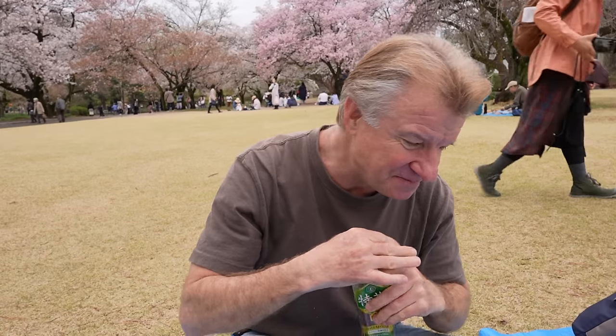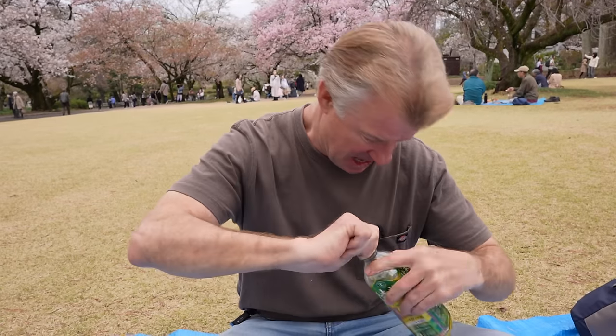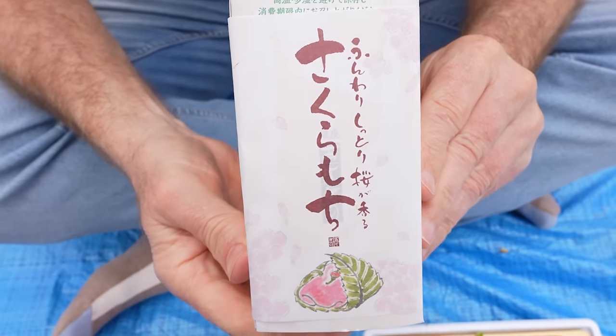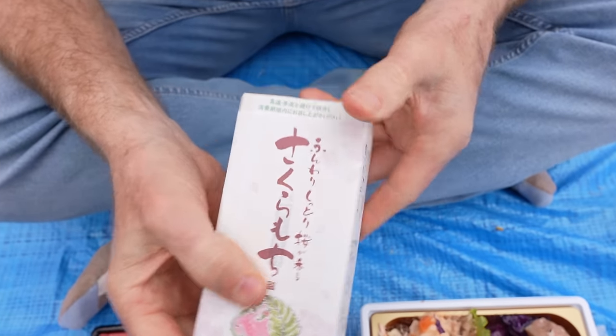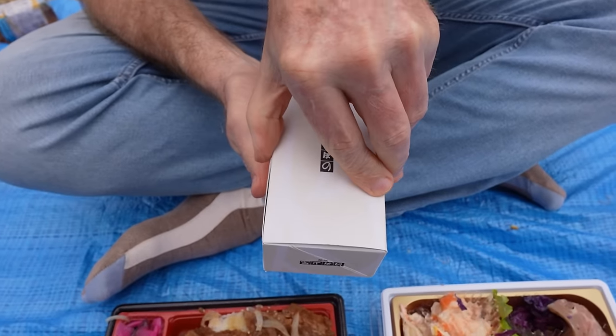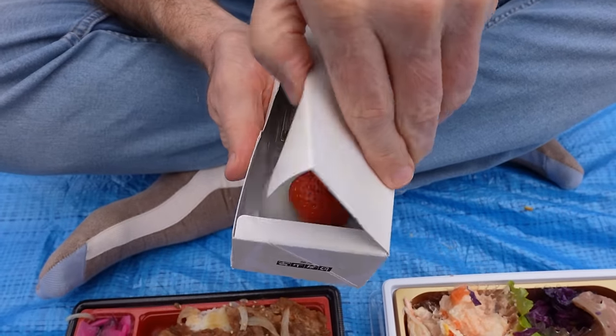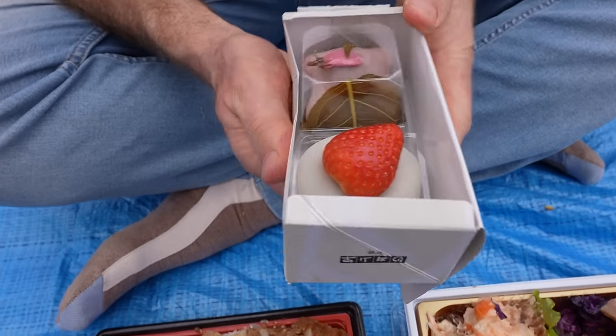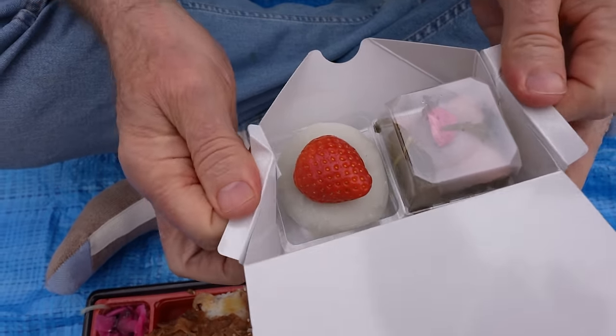Who's hungry for some dessert? Me. Today's dessert. It's in this box right here. Because it's bento lunch boxes, right? Even the dessert comes in a box. Ready? In 3, 2, 1. Oh! Look at that! Two desserts.